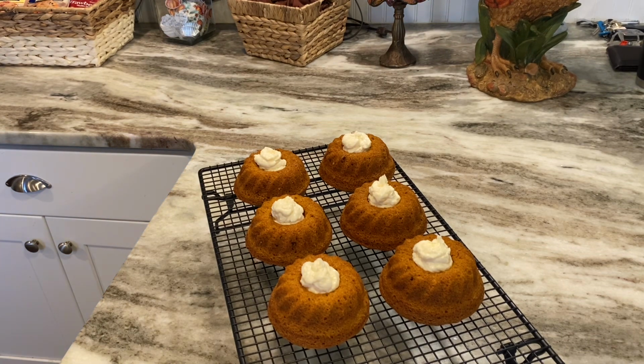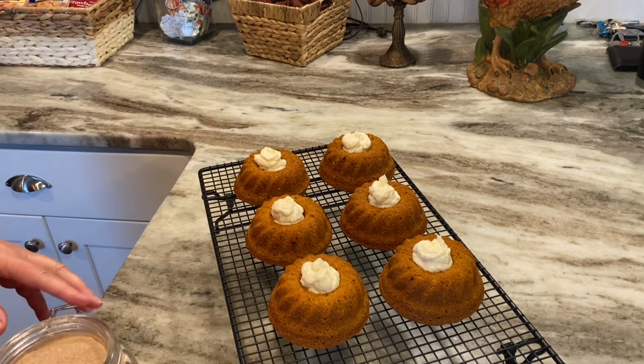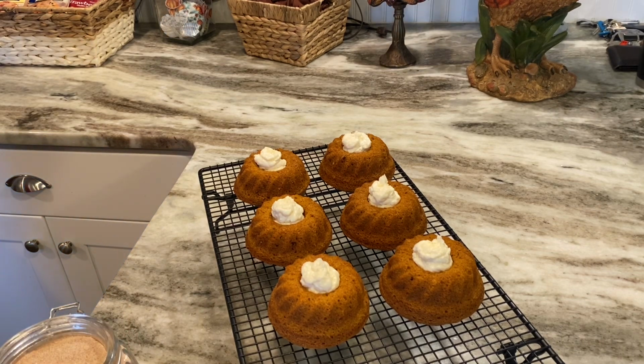Now I did finish it off with some of that cinnamon sugar that I made earlier and put in my little jar. I'm just going to take a teaspoon and just lightly sprinkle the tops, adding just a little bit more flavor.